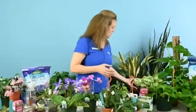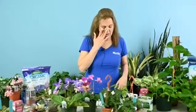So let's talk about where these guys live. They live in Africa, but instead of living on the eastern shore where they live in those fog forests, they are going to live in hot, arid, dry, rocky areas with really well-draining soil. They don't get a lot of rain, so remember that for watering.